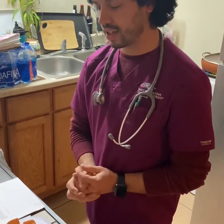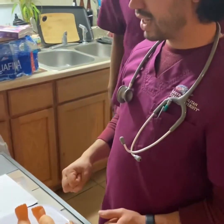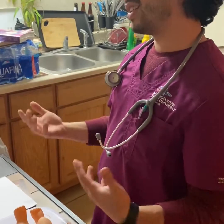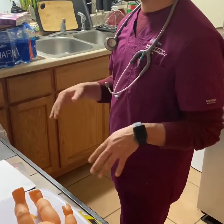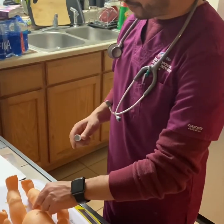And then next we're gonna give vitamin K. We're gonna give vitamin K to encourage clotting and not to have any type of bleeding that might happen. It's not common, it's just prophylactic, just to prevent any type of mishaps. Alright, so we're just gonna give it on the thigh.